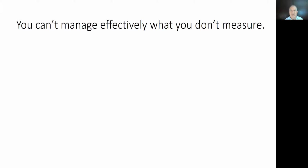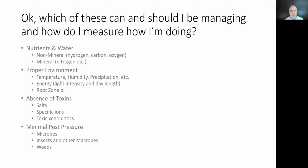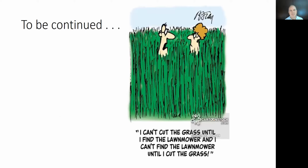Also, you can't manage effectively what you don't measure. So the question becomes, which of these things should I be managing, and how do I measure how I'm doing on that? Stay tuned for another video. We'll talk about that later, but those are good questions that need to be asked in terms of managing, and we'll do that again another day.